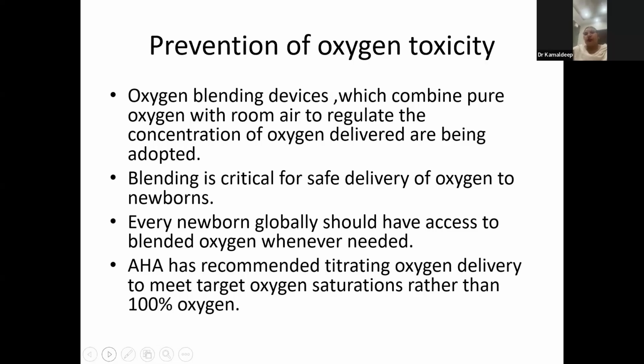We should use oxygen blending devices which combine pure oxygen with room air to regulate the concentration of oxygen delivered. Blending is critical for safe delivery of oxygen to the newborns. Every newborn globally should have access to the blended oxygen wherever needed. So, American Heart Association has recommended titrating oxygen delivery to meet target oxygen saturations rather than giving 100% oxygen.